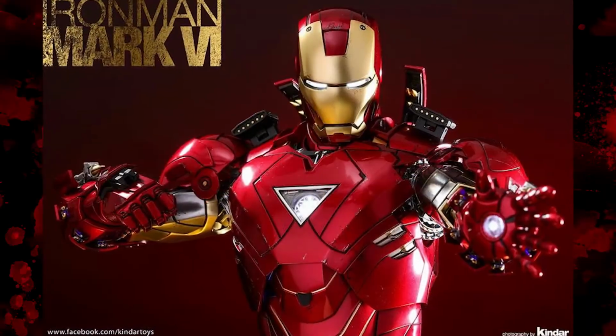So, we also had a bunch of production shots that came out for figures that are being released or have been released over the last week or so, over the Christmas period. Now, first up, we had the die-cast Iron Man Mark 6 figure.